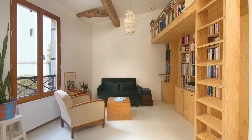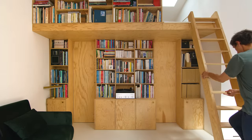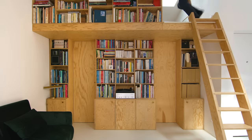This is our apartment. My girlfriend Clementine and I live here. Originally, the apartment is about 24 square meters, and together with the mezzanine, it's now a 31 square meters apartment.